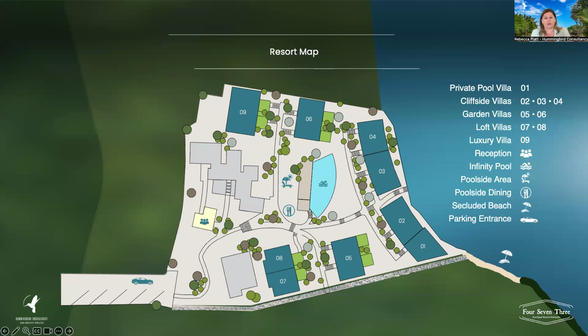There is, you can see on the right-hand side there, a very small beach. It's a small local beach, which has access by coming out of the property, walking down that perimeter, and then you can access the beach from there. But there's no direct access from the resort itself. It's all very secluded and very contained and private.